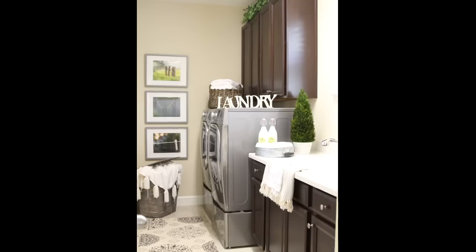And that's really it, guys. Texture, accessories, and rugs. They made a huge difference in this space and I didn't have to make a huge investment. Now, guess what I'm off to do?